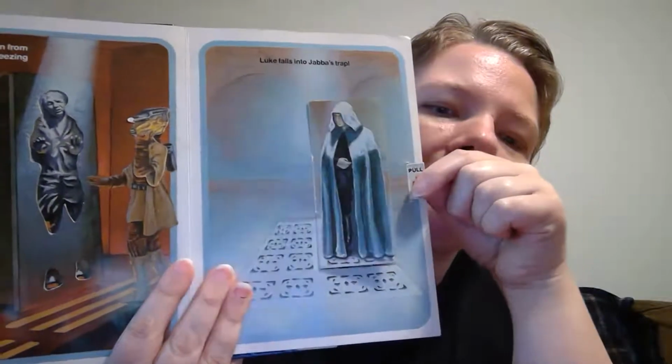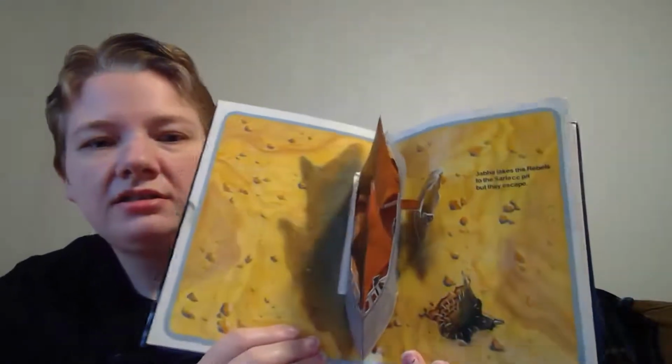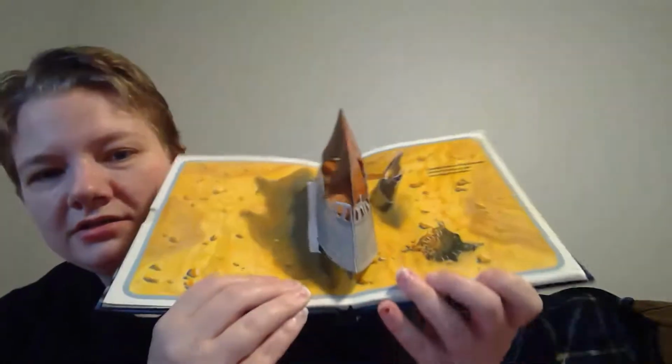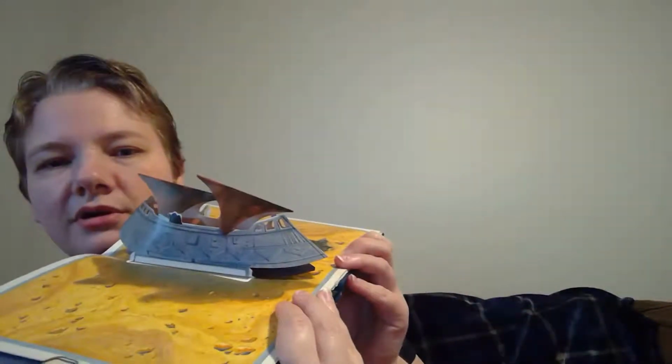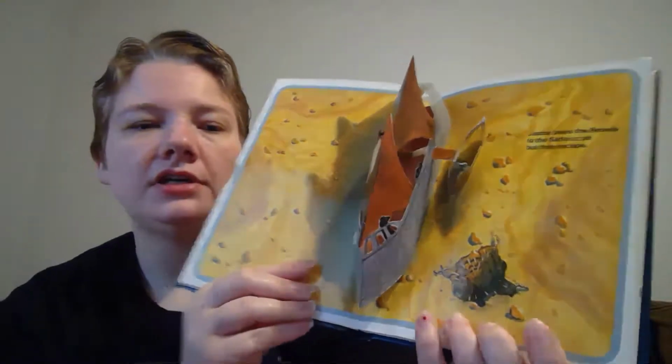This is obviously a quick summary of the movie. Jabba takes the rebels to the Sarlacc pit, but they escape. See, there's the ship they were on. And there's the Sarlacc. Very gross. That was probably, like, for me when I was a kid watching that movie, one of the scariest parts.